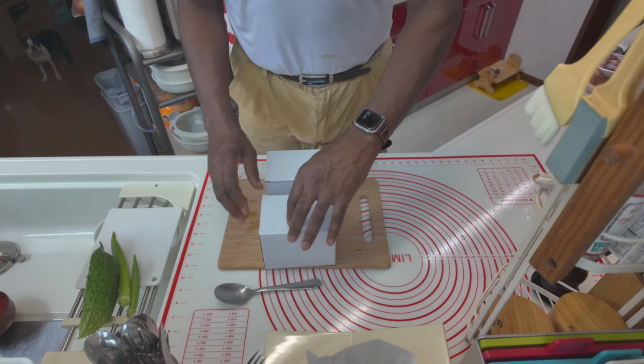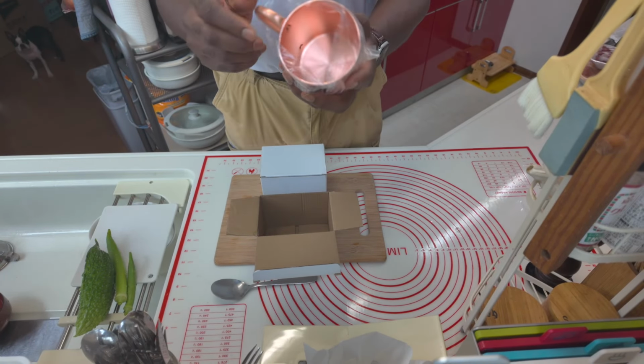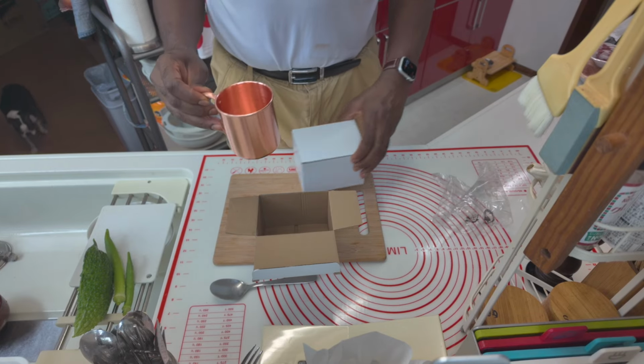Oh, and these came today. These are copper cups. Yeah, I bought 2 of them, and they're said to be very good for the health.